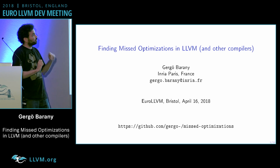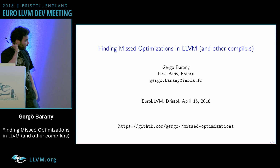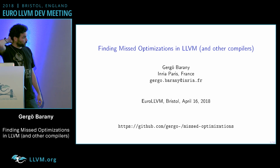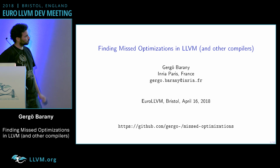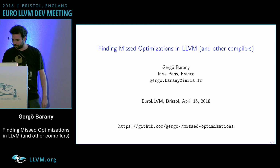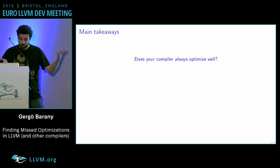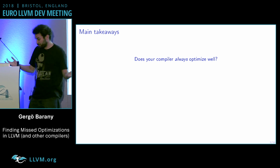And as a side project, I have this thing about comparing compiler optimizations. I have a GitHub page dedicated to this work, which you can find by typing the words missed optimizations into your favorite search engine. It should be the top hit. And there you will find all the examples that I will show you and a lot more, and some slides and a paper. Right, so the question that I wanted to investigate is, do our compilers always optimize well?